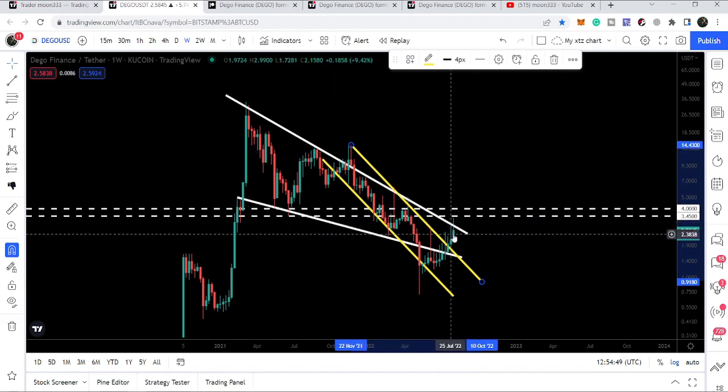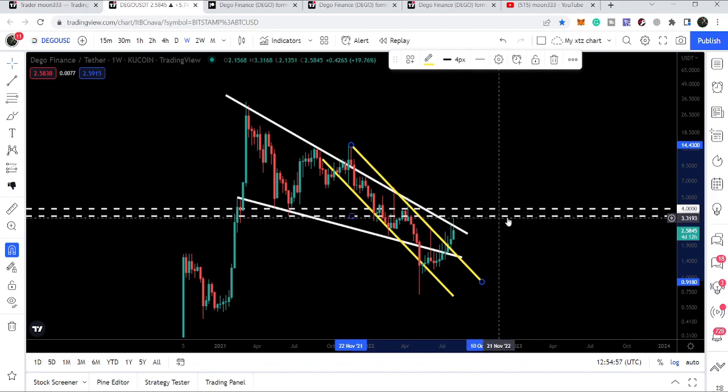For example, if it breaks out of this resistance, you can see that we could spike up to the next price level resistance that we have at $3.45. But from $3.45 to $4 will be a very strong and key resistance zone for Dego Finance. You can see previously this zone has been working as a support, and for several weeks it has been flipping between support and resistance here. And now you can see the price line has again reached here.